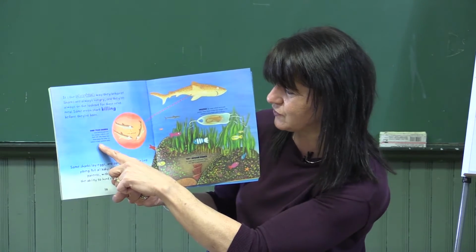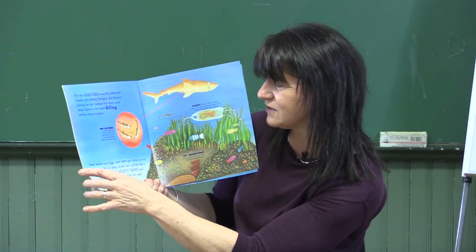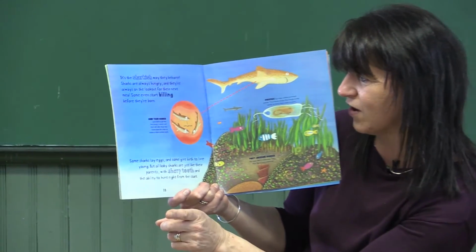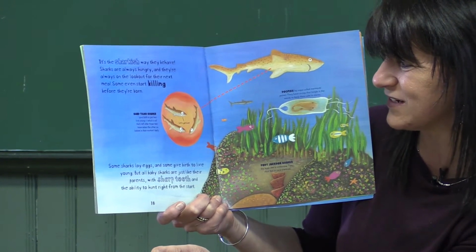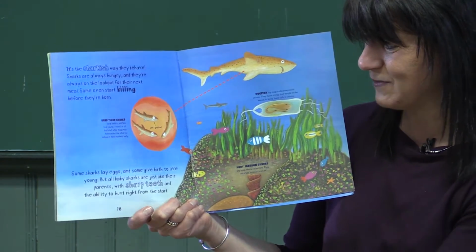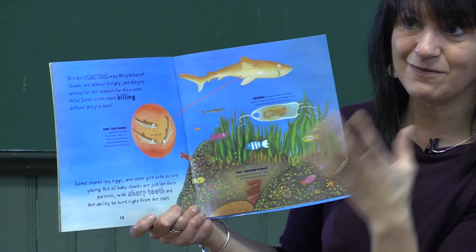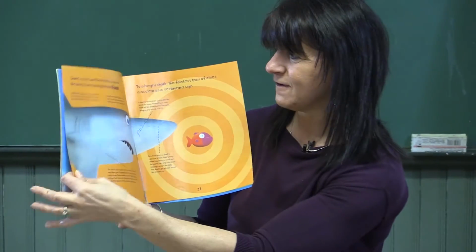And again, she gives you a little bit of information here. This is a sand tiger shark, and they give birth to just 2 live young, which is all that's left after those other 2 have eaten the other 6 babies in their mother's belly. So typically that's what happens when they're in her belly. Sometimes most of them get eaten except for 2, okay?